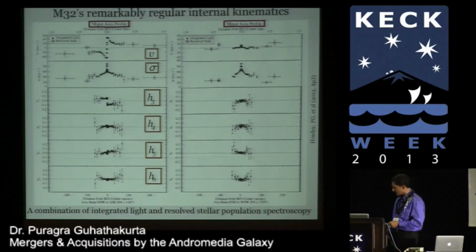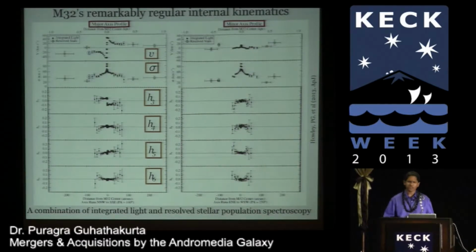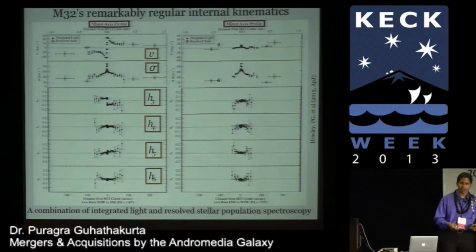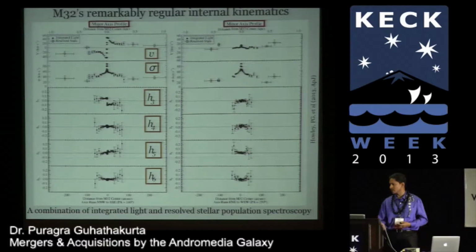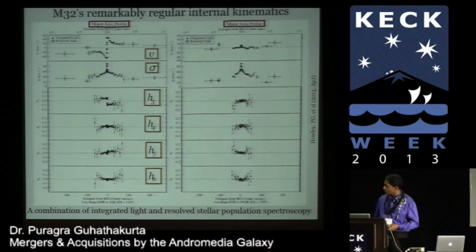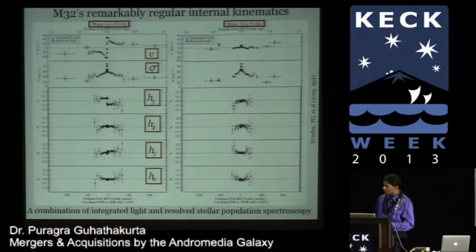Here's another satellite of Andromeda. This one is a well-known satellite called M32. This is very close to Andromeda's center and has long been suspected of having had some kind of monkey business with Andromeda. That is, it has unusual properties, and people think that it's because it's had some encounter with Andromeda. Now, we looked at this with Keck. This is a Keck spectra producing velocity dispersion, third, fourth, fifth, and sixth orders of moments of the velocity distribution. These are properties of the internal kinematics.